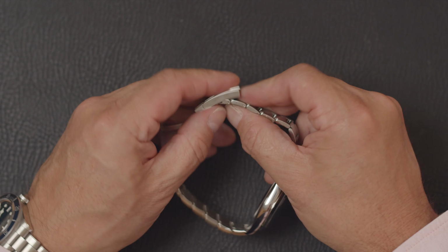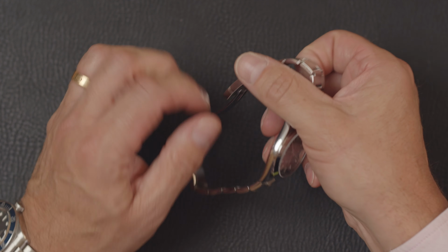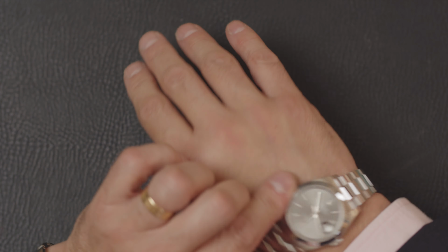Back in around 2007 on the GMT Master, Rolex introduced what they call the Easy Link, and it was a function designed to allow a user, when they're wearing a watch that gets a little bit tight on their wrist, to gently just pull the bracelet away from the clasp and get an extra half link, and that's normally just enough to make it comfortable. When that becomes too big, perhaps later in the day when the temperature is reduced, then all you have to do is just click this back underneath. It's very, very easy to do. So I'll let you have a quick look on the wrist here.